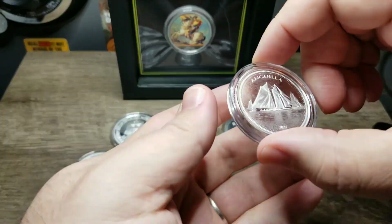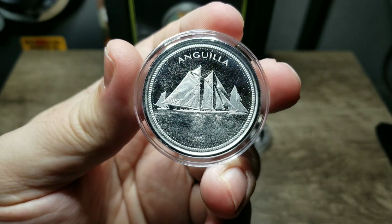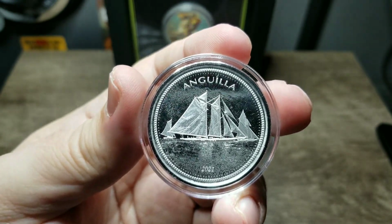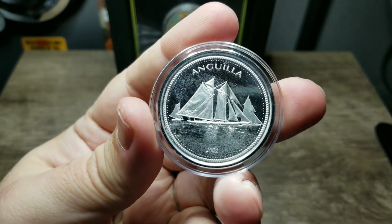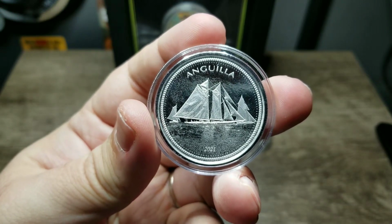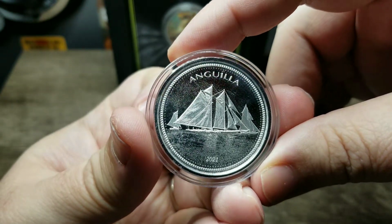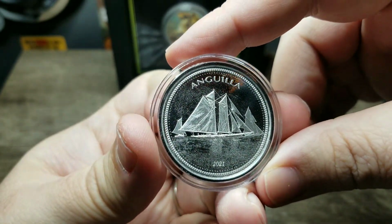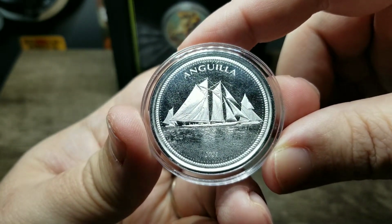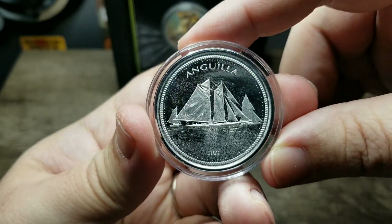So the Eastern Caribbean 8 has a coin series that they started back in 2018. And I ended up getting the entire collection in 2018 because I thought it was a one-year run. And apparently it wasn't. So they continued striking 8 coins every year. I didn't pick up all 8 of them, but this is a 2021 from Anguilla, and it had a boat on it. And I really like the ship coins, so I decided to pick it up. You can really see a whole lot of detail there in the sails and in the water. It's just a really beautiful coin.